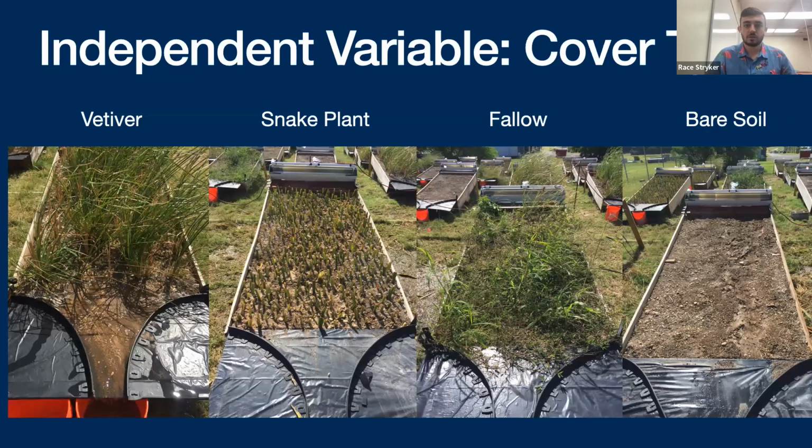So the independent variable in this experiment was cover type. I used vetiver grass, which is widely regarded as a good erosion control grass. It's used frequently in tropical and subtropical areas, very popular in Hawaii, and there have been efforts to establish it in Puerto Rico. Then I have snake plant, which was a community suggestion. Those are propagules that I planted. They're not fully mature, so if you don't see the long sword-shaped leaves, that's why. Then there's the fallow cover type and the control of bare soil to see if planting anything is actually better than just doing nothing.